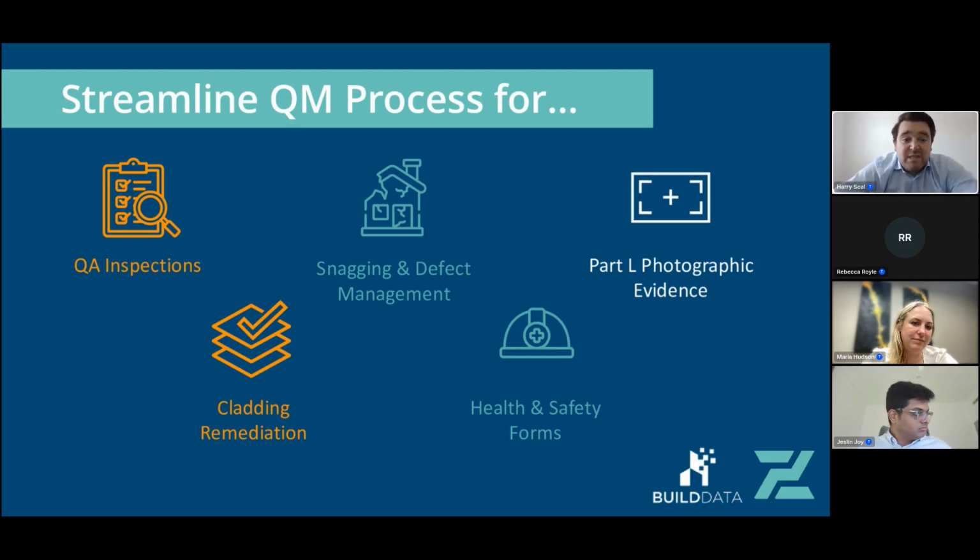However, often we see this is one of the areas that typically still exists on paper, or often in Excel. Part L photographic evidence I referenced earlier has been a big topic of conversation in the industry over the past 12 to 18 months. And then the other two we're referencing are cladding remediation, and health and safety forms.